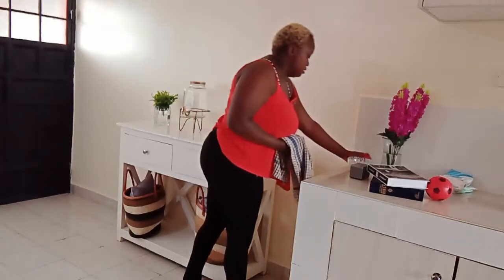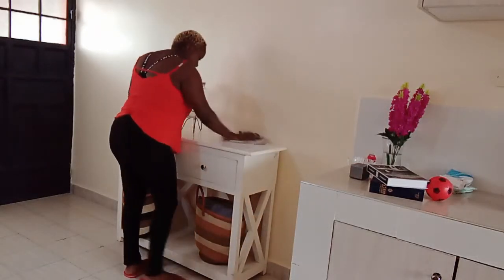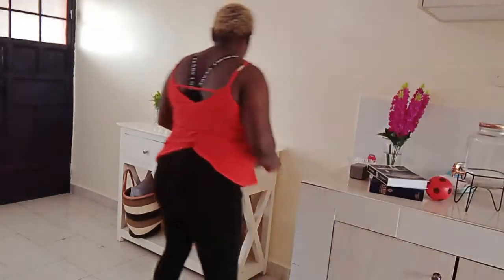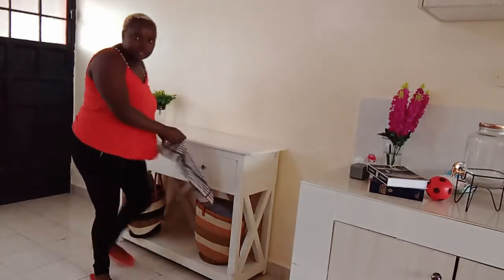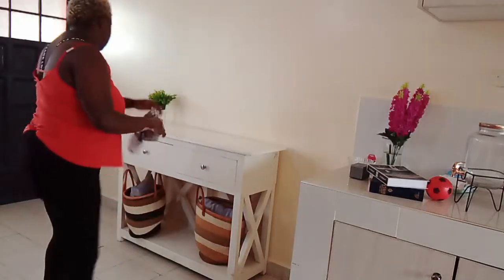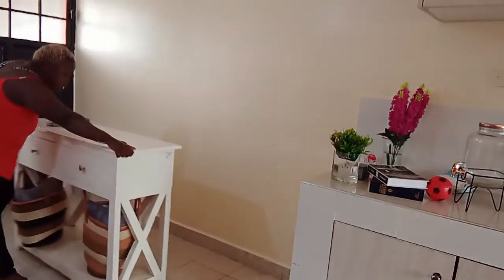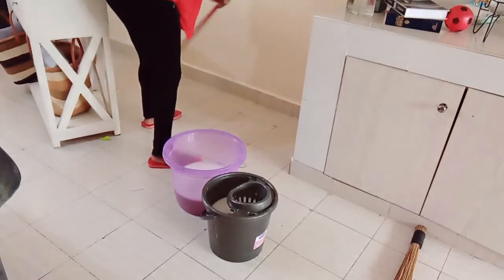This console takes a lot of time because it has a lot of curves and corners, and that happened with all the woodwork and the design that I chose. So I always want to ensure that I clean it very, very well and I take my time here because I really never want it to stain a lot. Right now, with the moving, it has a few stains here and there, and it is something that I will work on eventually.